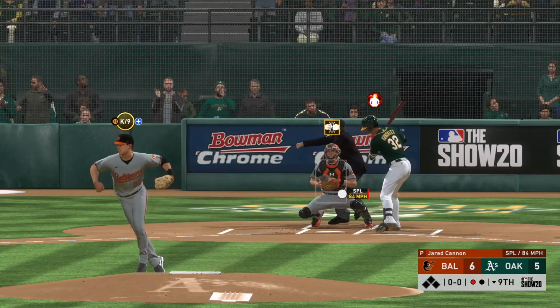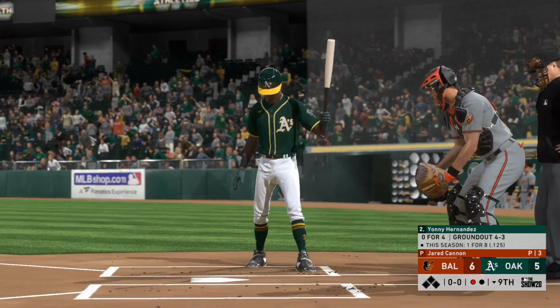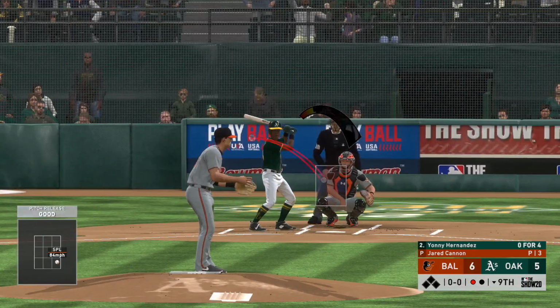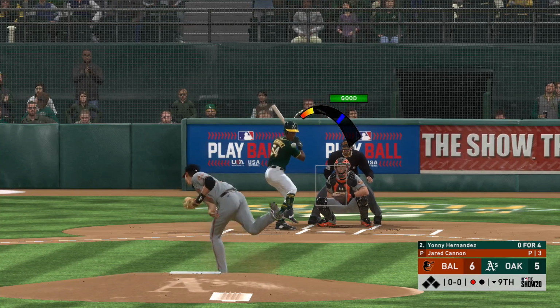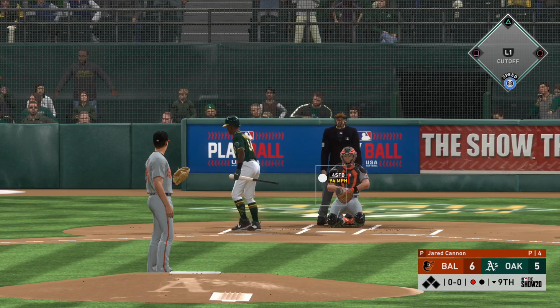Your idea of working a count goes out the window. You're frustrated right now, down 0-2. Gotta find a way to grind. So he notched the backwards K on that one. Esteban Gonzalez is sent packing for the first out in the bottom of the 9th.